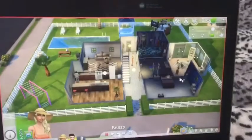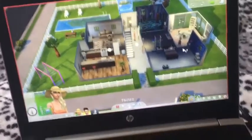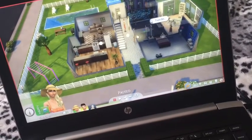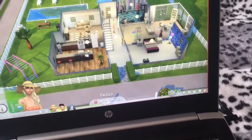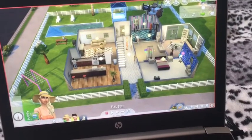This is what my house looks like. This is the first floor. I actually have 3 floors. And I'm just going to turn the lights on because it will be easier for you to see the rooms. So yeah, I don't know if that's dirty or if that's just meant to be like that, but it's actually paused at the minute because I thought it'd be annoying if the Sims were moving around.